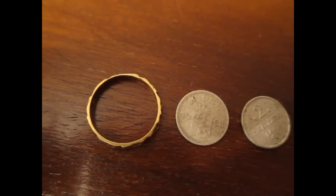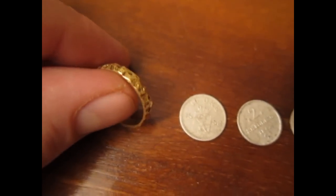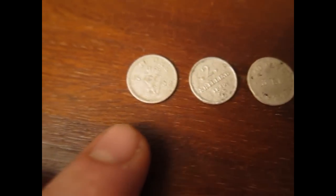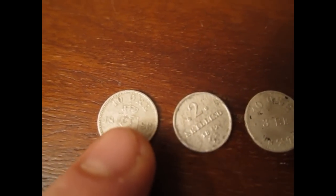Silver! Silver! Silver, 10 öre, 1888, Oscar the Second. Yeah, they think I'm crazy, I know. And as you know, it didn't stop there. We got a lot of silvers out of that place. That was the tenner that we found.